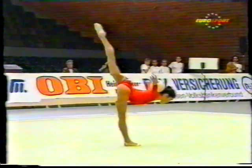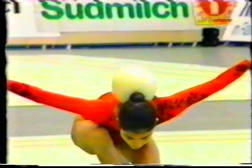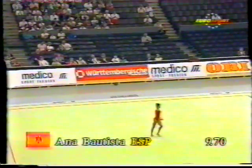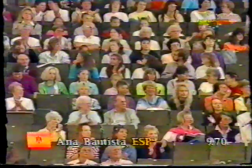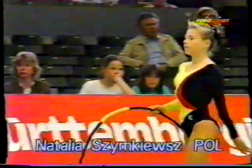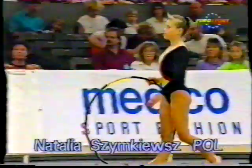Most important things is a balanced exercise. It mustn't be all right-handed or all left-handed. And Ana Bautista getting through that routine very cleanly. Good score for her, 9.7, dropping just 0.3. A tremendous start for her.